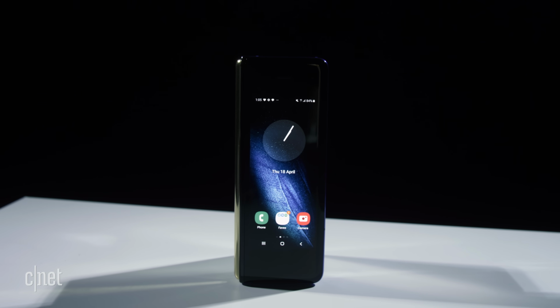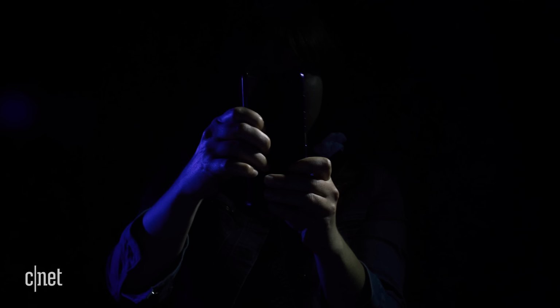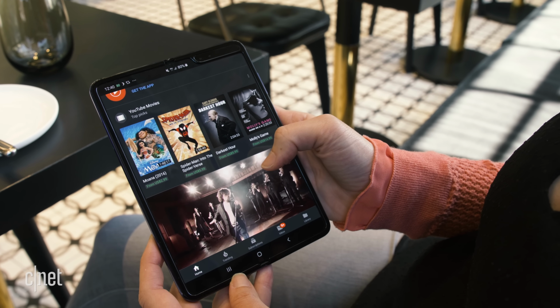But the point of that device isn't to be portable necessarily. It's to give you a really big screen that you can get immersed into. So it just depends on what you want. Do you want a large screen, or do you want something you can carry with you because you miss small phones and you think today's phones are just too damn big?